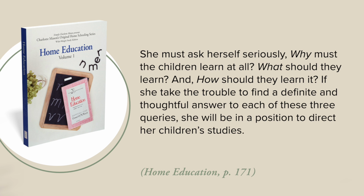Home Education, page 171. In the past couple of weeks, we've looked at why must the children learn and what should they learn. Today, we're going to discuss how. And probably more than anything else, the how of the Charlotte Mason method is what makes our homeschools unique. Let's take a look at her methods.